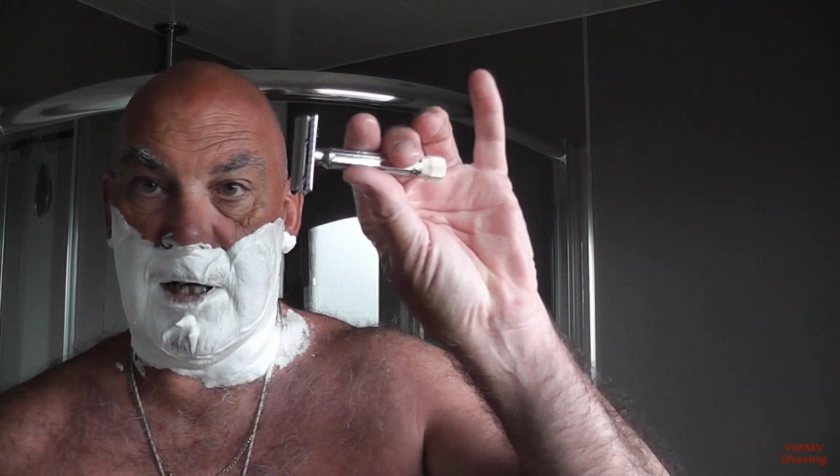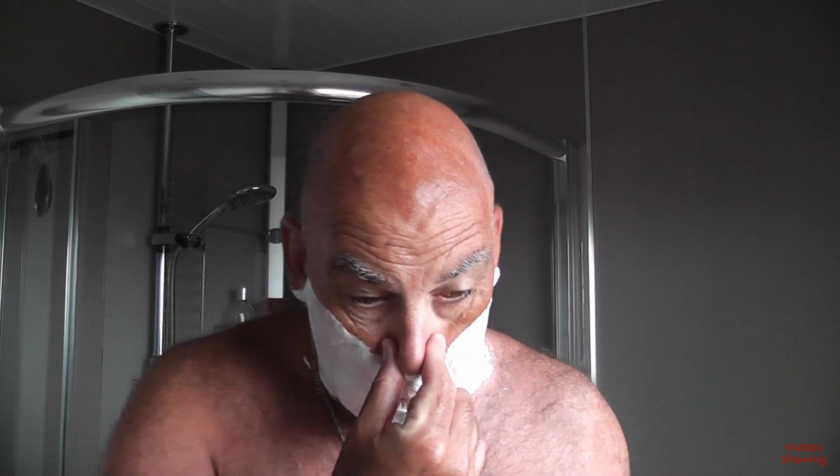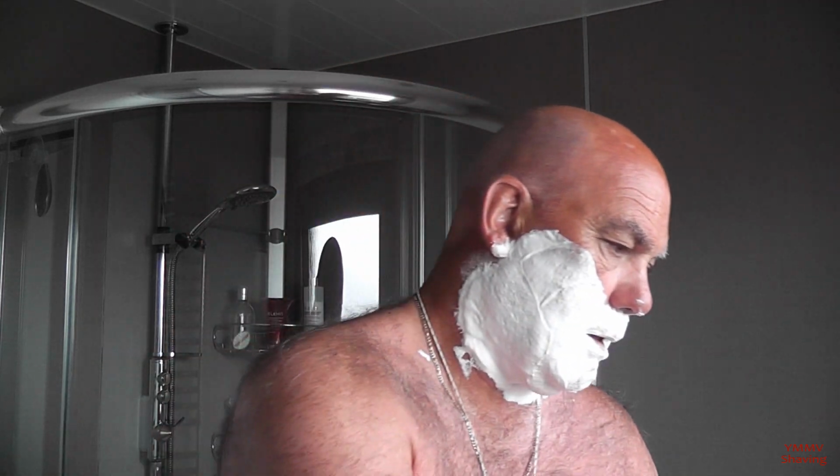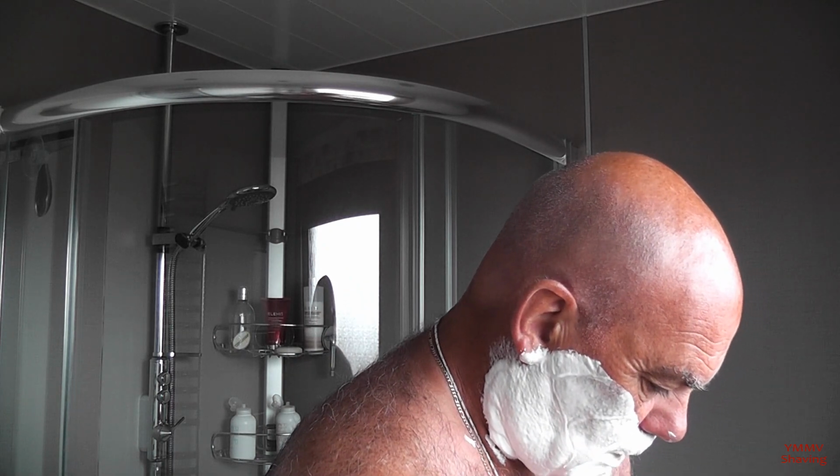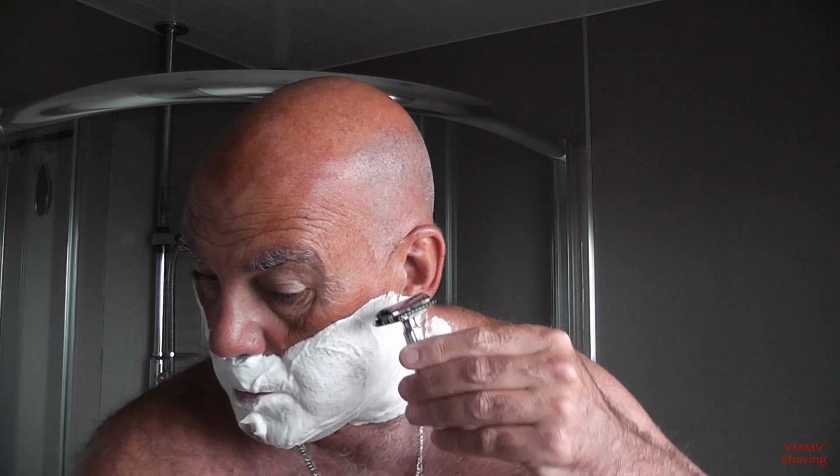So, Merkur Progress, short handle. With a Polsilver, Super Iridium on its second use.